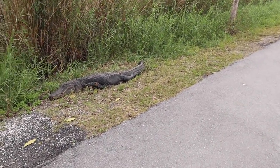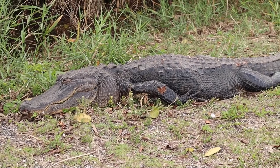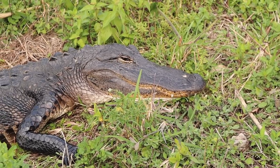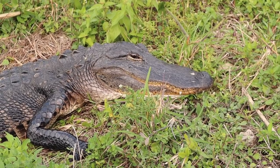Got some battle scars too on the elbow. He's got some shiny skin. I think he's young. Yeah, I think so too.